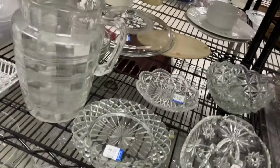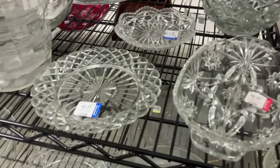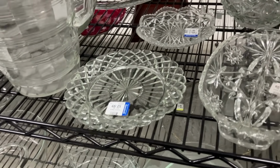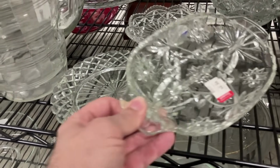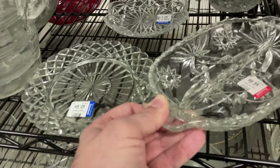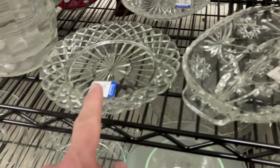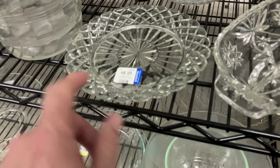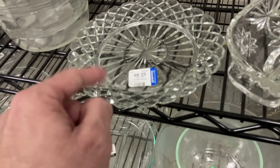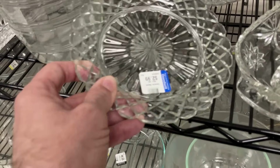Let me get my body down here on the floor. Okay, well, 3 pieces here. I promise you I didn't set these up like this, but there's a piece of early American press cut, isn't it? Yeah, by Anchor Hocking. There's the Windsor. Try it again, Scott. The Waterford pattern sitting right there by Anchor Hocking.